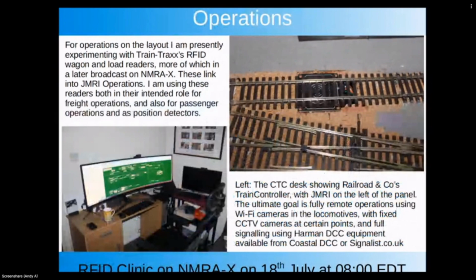What we're doing now is we're concentrating on a number of different things at a time, none of which are finished, which is probably very typical of my modelling process. We've got train tracks RFID readers that I'm mounting, as you can see in the right hand picture there, and linking them through to JMRI.